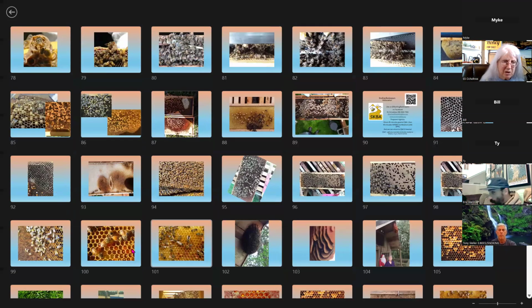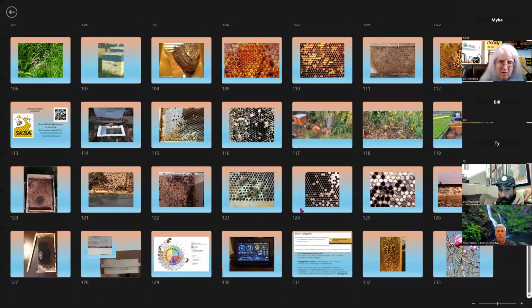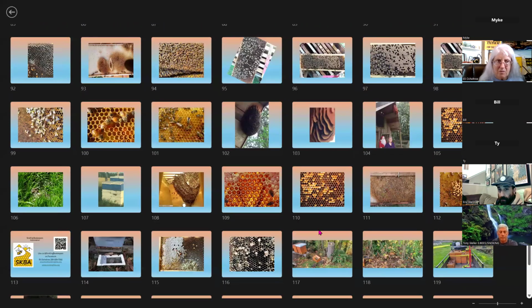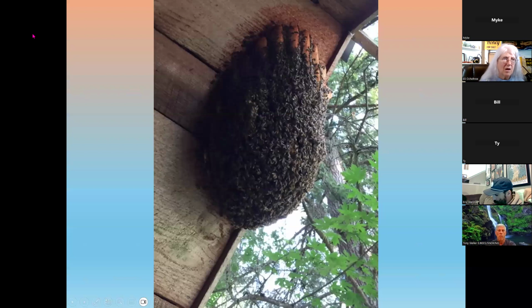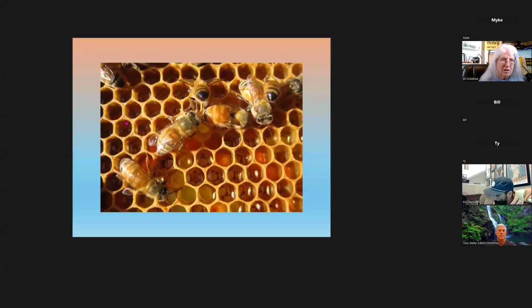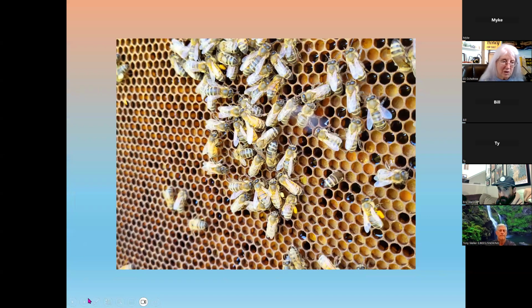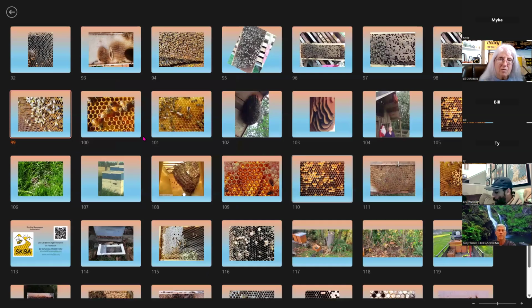Because that's it. The bee bread is right around, that's the easiest way to spot it. I may not have one. Yeah, the bee bread does have the colors of pollen, like these colors, different colors, and they put a little nectar on top. So it's like shiny pollen is what it is. And it should be around the comb.